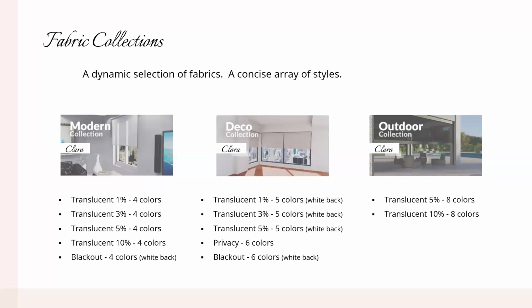Now, what would a shade be without its fabric, right? So let's dive into our fabric collection here. At Clara, we truly excel in innovation, and we have streamlined our fabric selection by curating a collection that covers 90% of the most popular choices on the market today. First, we have our modern collection. This collection offers 4 stylish colors in translucent shades available in 1, 3, 5, or 10% opacity. And for each color that's transparent, we also have a matching blackout option with a white backing.